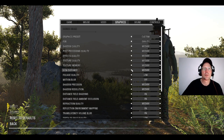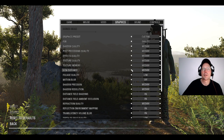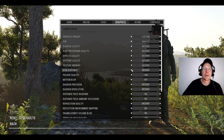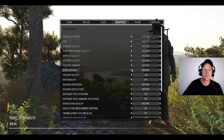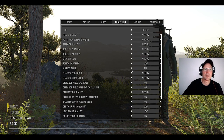Definitely turn off your motion blur. Turn that off, unless you just like looking at blurry screens. I wouldn't do it, ever. Turn that off. Shadow precision and resolution are both medium. Distance field shadows are on. Distance field ambient occlusion is on. I don't remember what those do, but I studied it before and decided to leave them on.